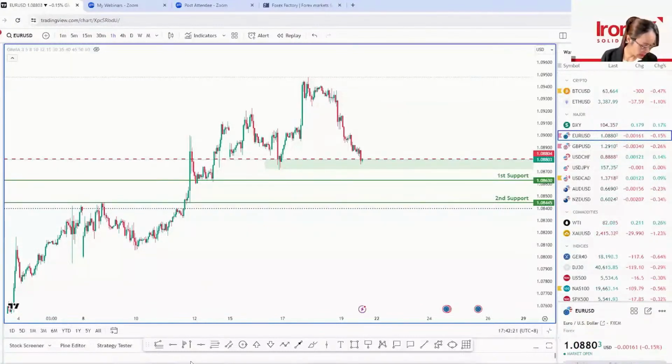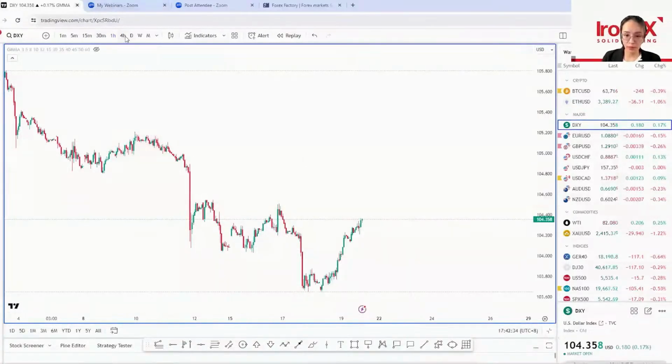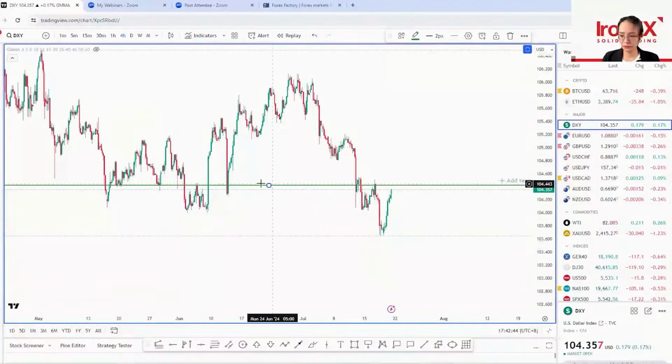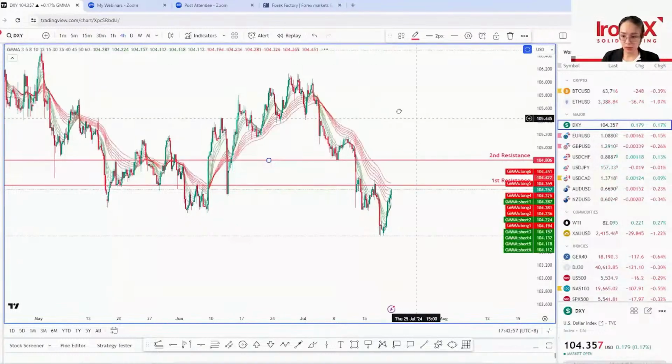Okay, let's just see. Maybe look at the dollar. Dollar still can. Okay, the key level for the dollar. Okay, they are very strong. This one could be the first resistance here. If they can break above this one, the next target would be this first resistance. I think the second resistance is gonna be somewhere here, which we just use.